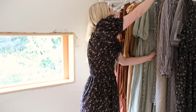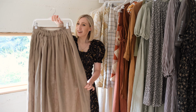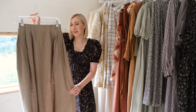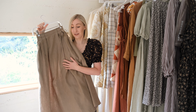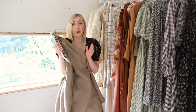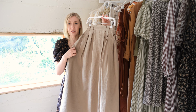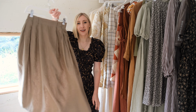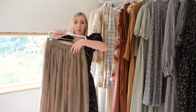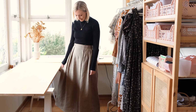Another skirt I wear all the time is this pleated gathered skirt. This is another Japanese sewing pattern, probably my favorite out of the lot. I just, again, find I wear this skirt so often. I really wanted to have a go at this pattern in particular because it has pleats at the front. But what I love about this pattern is it also has gathering at the back, so it's still got the comfortableness of a gathered skirt, but the more sophisticated structuredness of a pleated skirt at the front.